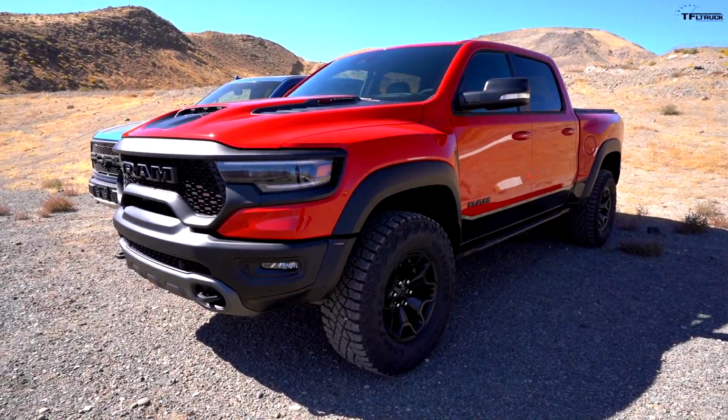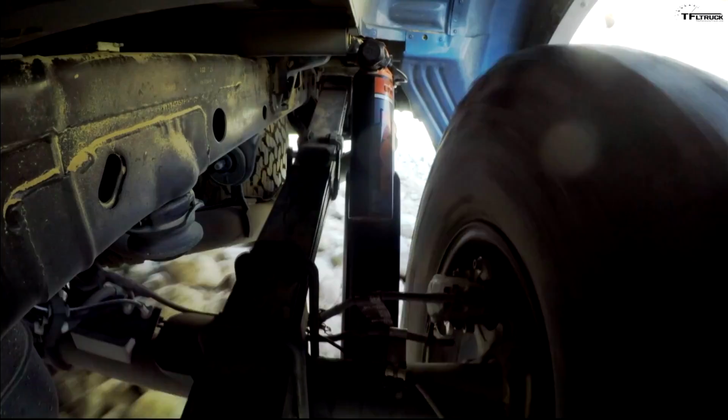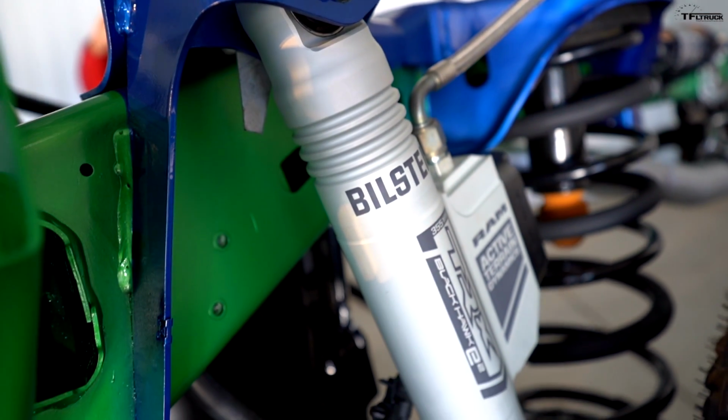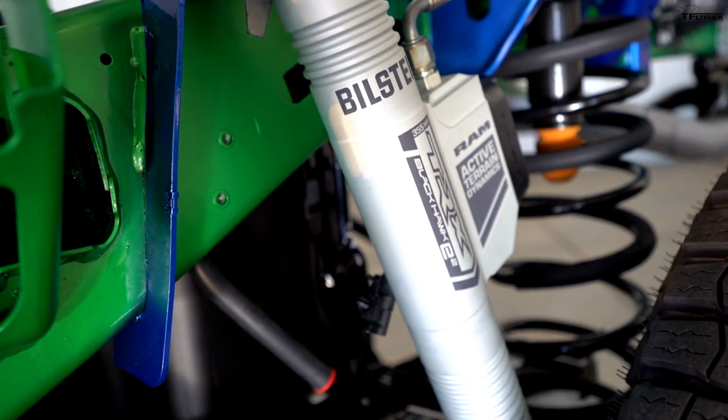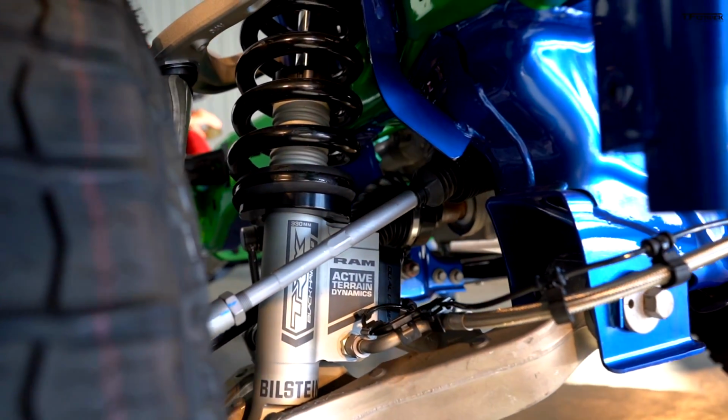This latest generation Raptor has the live valve Fox shocks. Yeah, they're also adaptive. Just like the TRX. You know, now the question is, are you a fan of Fox or Bilstein? Ram will say that they have a much better active adaptive shocks.